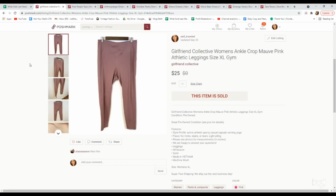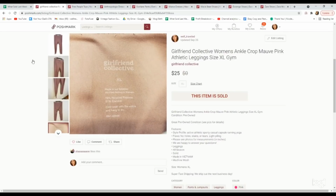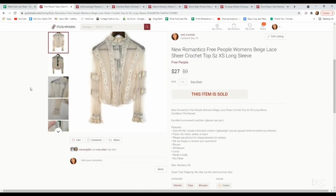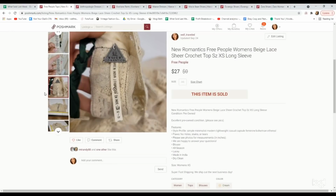Here's the other Girlfriend Collective piece. These were another pair of leggings, but these were a crop pre-owned mauve pair of leggings, size extra large, which is a great size. Here's that brand label one more time. And these ones sold very quickly at $25. This is a new brand to me, and I was really happy to pick it up. I feel like maybe I should have priced this higher, but comps for this just were not very high. So I just went with what the market said.